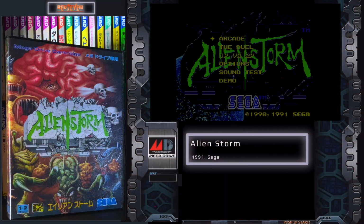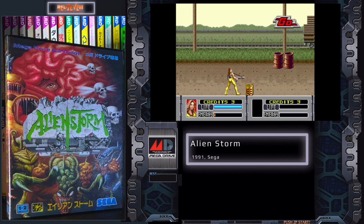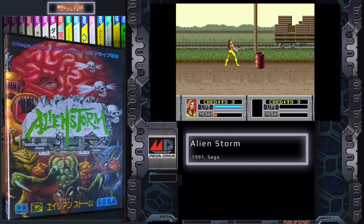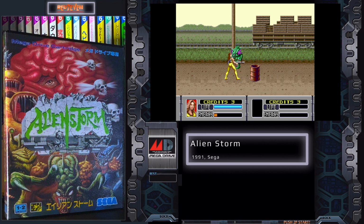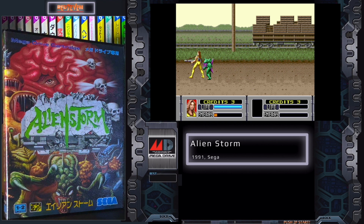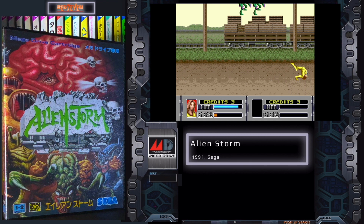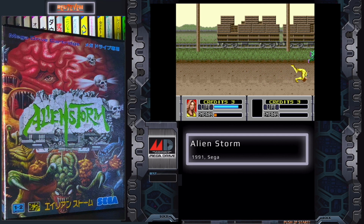The other game that I needed to get back in the collection that I had when I was growing up was Alien Storm. Now this is a really good fun brawler arcade game. Never played it in the arcades though, only on the Mega Drive. The theme with the aliens is pretty cool, and breaking it up with the third-party shooting bit as well just makes it a little bit more interesting. It's not an amazing brawler, but it's okay, and it's not too expensive as well.